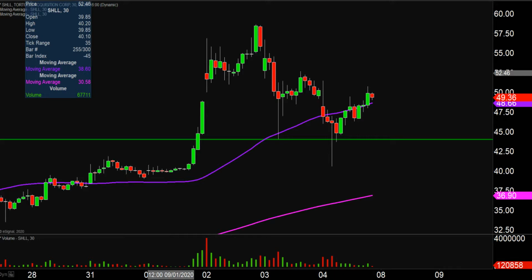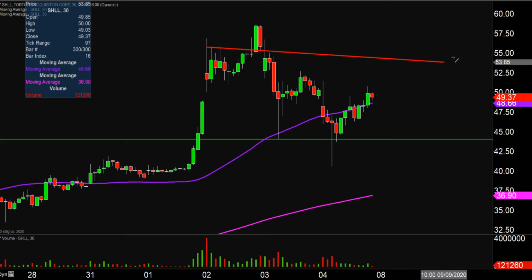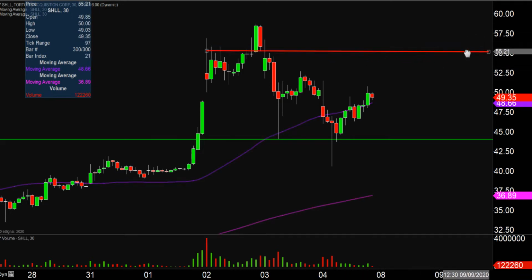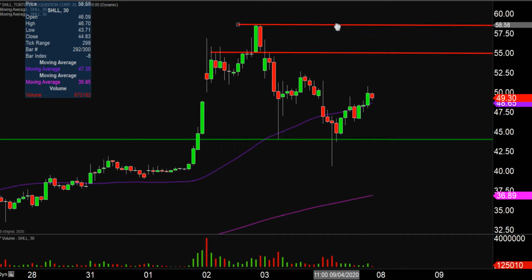Now, in the event the price continues to work its way upwards, let's talk about a couple areas of resistance. First key area of resistance on any sort of attempted movement back to the upside is going to be right here at the $55 mark. And then after 55, nothing fancy or complicated, just simply where the party stopped a few days ago. And that was up there right around 58.50.